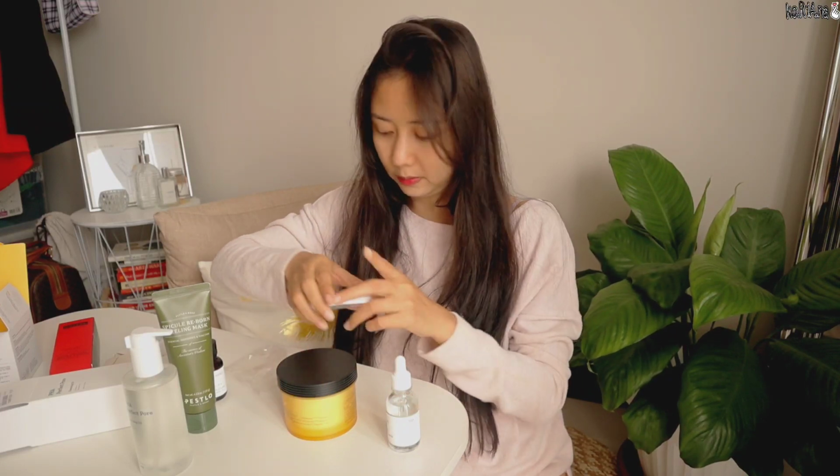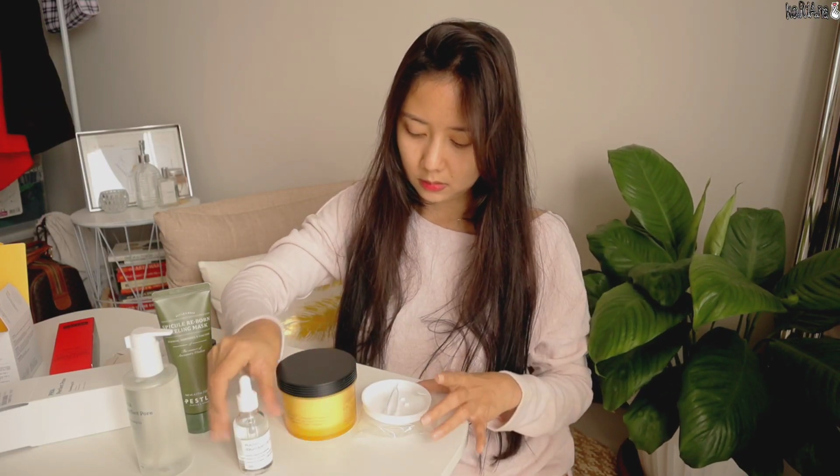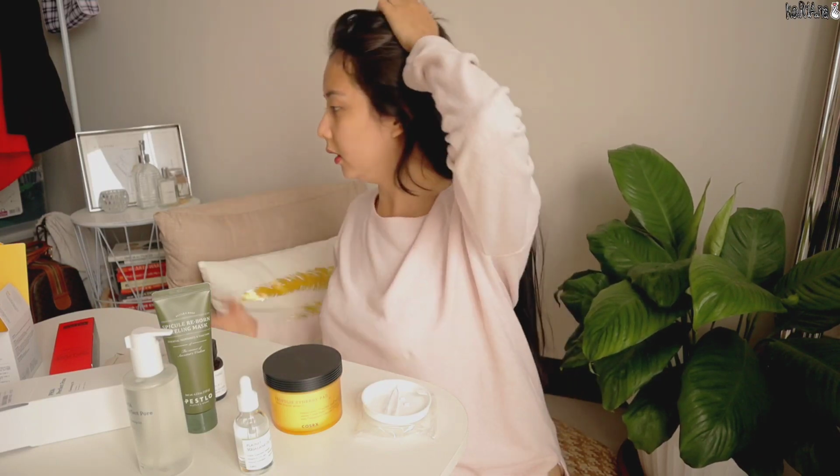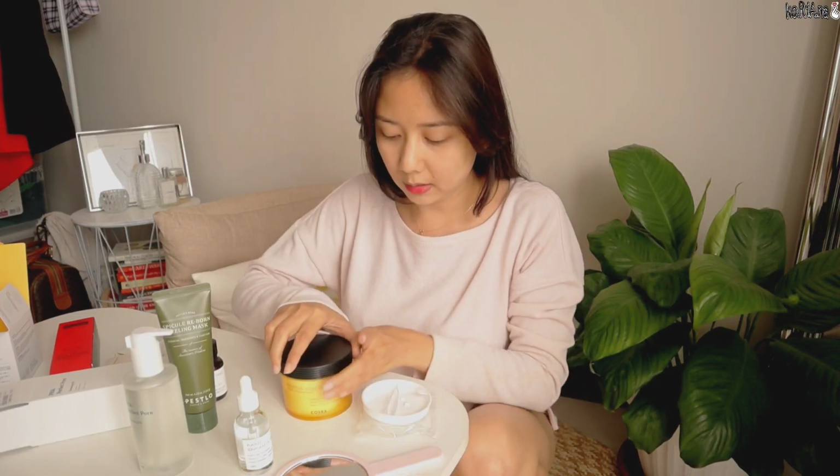Ganda. Wait. Tapos. Sana yung mirror ko. Can't use my mirror. Okay.